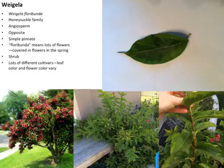Next shrub is Weigela, scientific name Weigela floribunda. It's also in the honeysuckle family, and it's an angiosperm. It has opposite leaf arrangement, so you can see that here. It is a simple pinnate leaf, and floribunda means lots of flowers, so it's covered with flowers in the spring. They can be light pink, dark pink, so lots of different colors and leaf coloration variations.